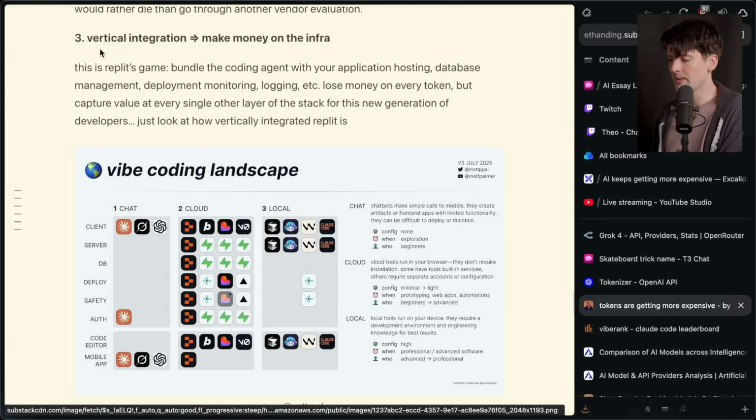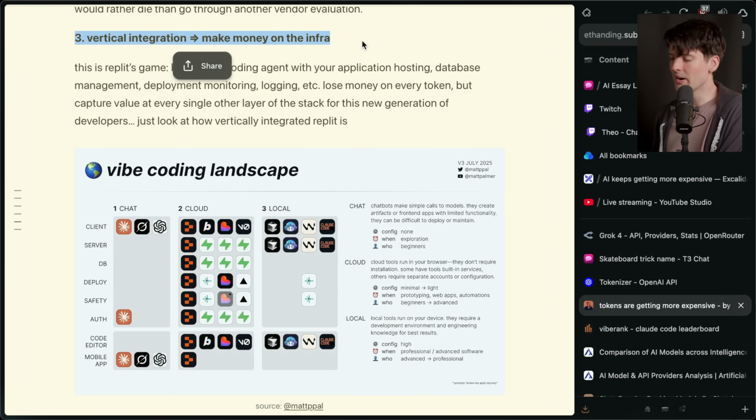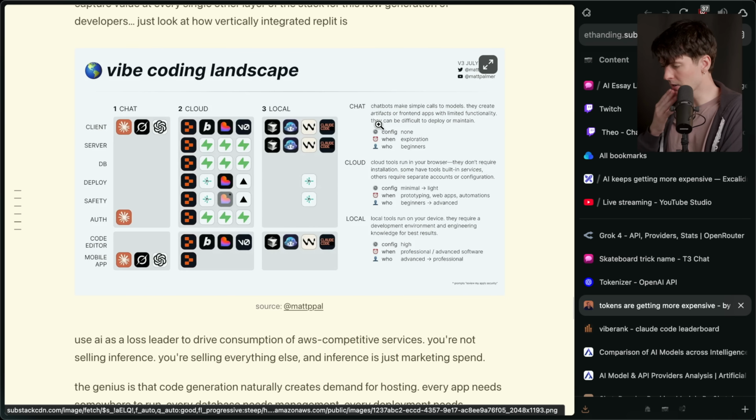And then option 3, vertical integration. You can make more money on the infra. This is Replit's game. Bundle the coding agent with your application hosting, database management, deployment monitoring, logging, etc. Lose money on every token, but capture value at every single other layer of the stack for this new generation of devs. Just look at how vertically integrated Replit is. It's a shame that their infra barely works, but they do have all of it owned themselves.